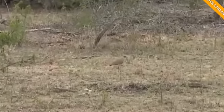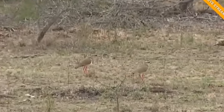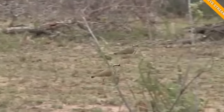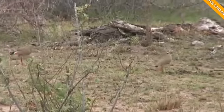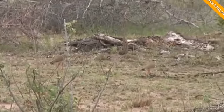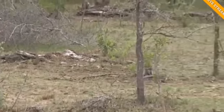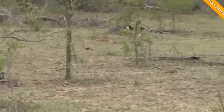We are at a fever-pitched territorial battle between some crowned lapwings. These two now seem to have won that battle, escorting the pretenders away from their preferred patch of short grass. The pretenders are going to have to do with a slightly less open area.